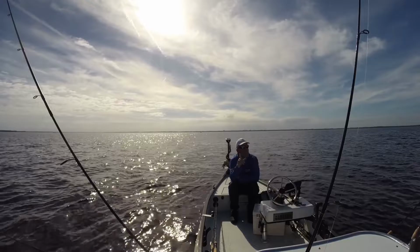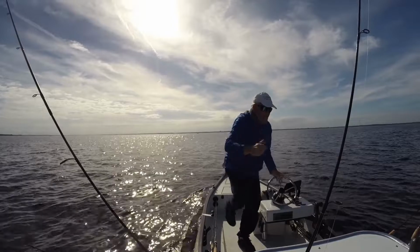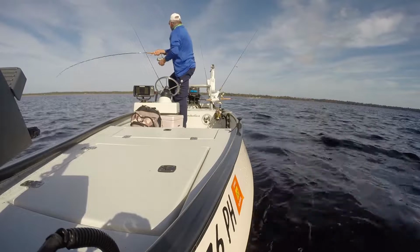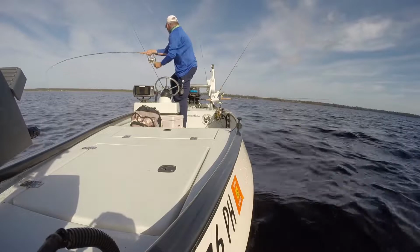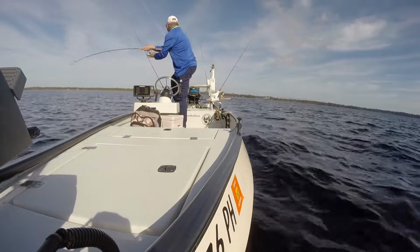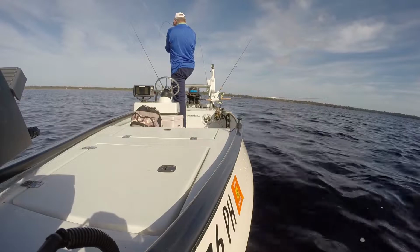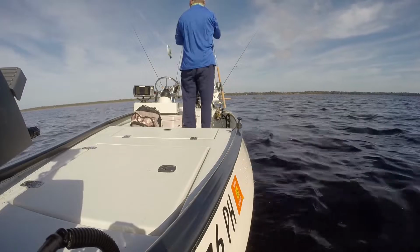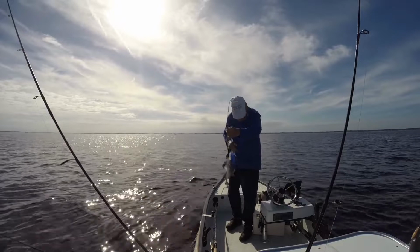I'm thinking the shorter lines are probably on top of them right now. The 2, oh, there we go. Look at that. Called it. Don't tangle up all my other lines. Come on. Get out of there. He's in one of them for sure. And it's a striper. Not the target species, but still fun.